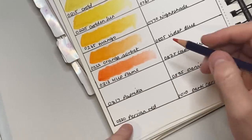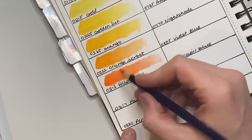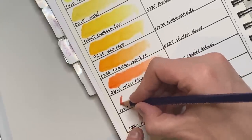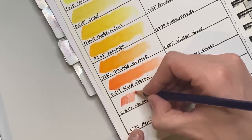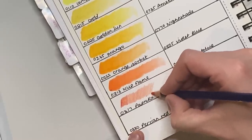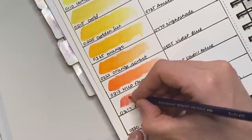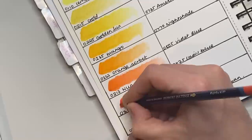And now that I have some of these lighter colours, like, look at that. Paprika. That Wild Flame is so nice. It's a really orangey red. I am a fan.